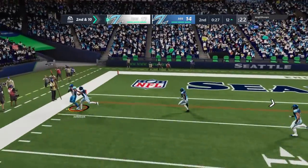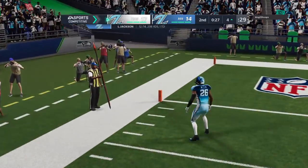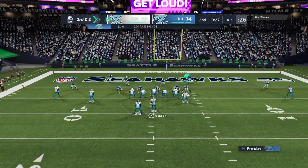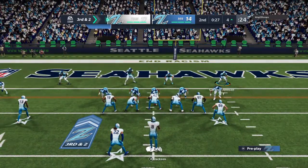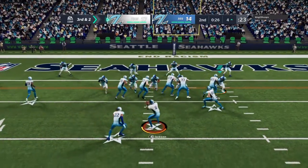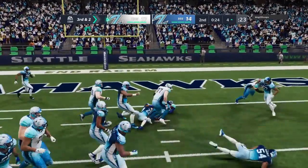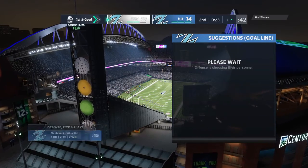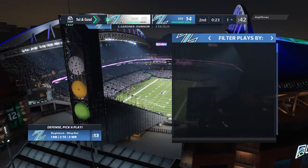Again on 2nd and 10, it's Jackson. His pass caught at the 4. And he'll get this down inside the 5 to the 4 before he's out of bounds. That'll leave him with a 3rd and 2 coming up. They got 8 yards there. He didn't get the touchdown, but he did get the first down as he's tackled at the 1.